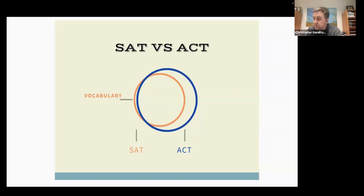I can promise you for almost 2 decades, I've had students complain about learning vocabulary. They didn't want to learn vocabulary. They didn't want to learn SAT words. And when I meet students, even just a few years out of college, they'll often tell me, I didn't realize that what I thought were SAT words were just words.